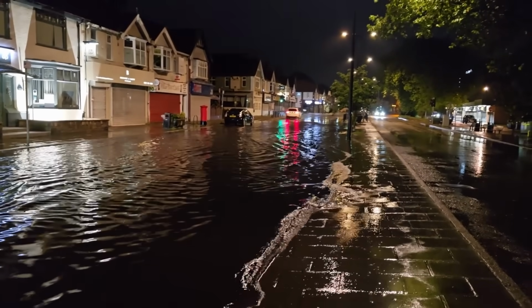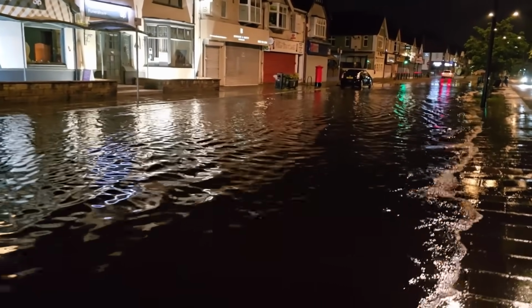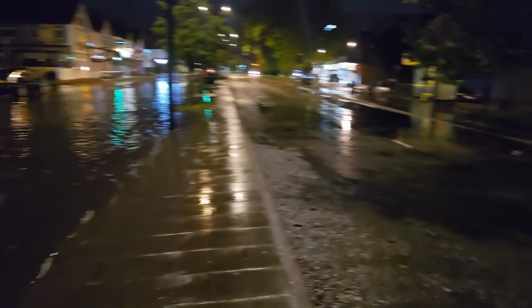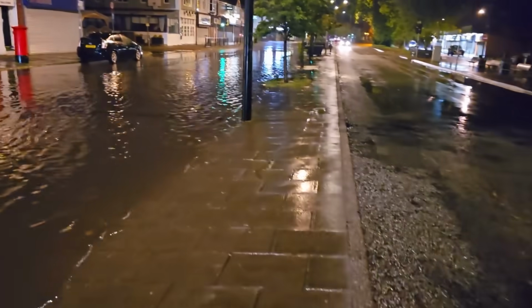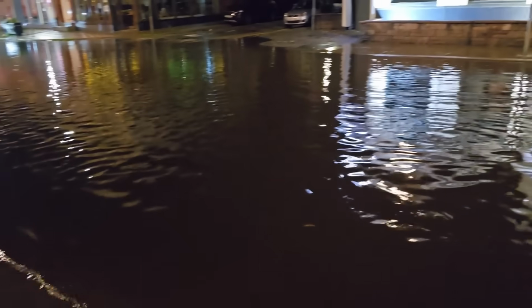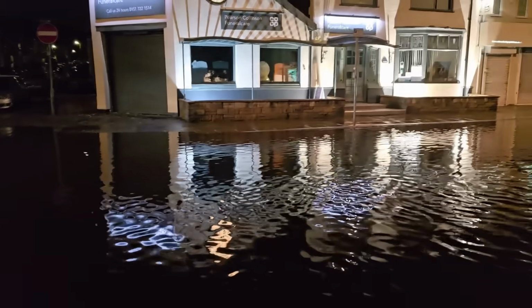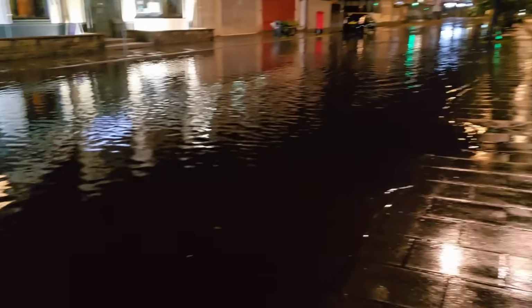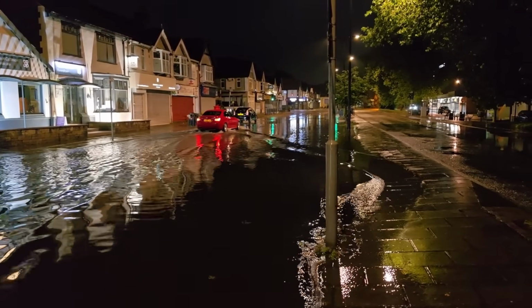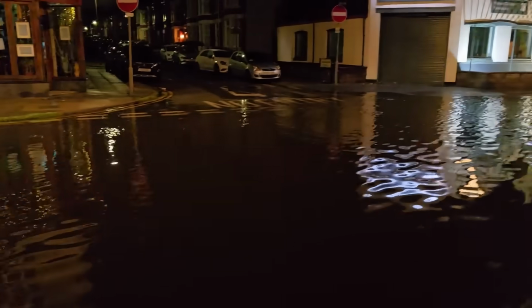Wow. Am I going to get splashed, I wonder? I'll continue to walk along here. That side's not too bad. It's this side. Never seen it like that before. That's the edge of the pavement there. Never seen Allerton Road like this before.